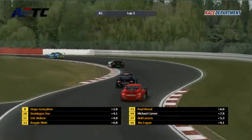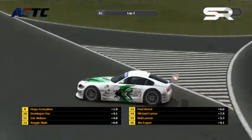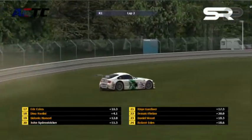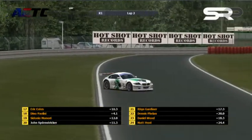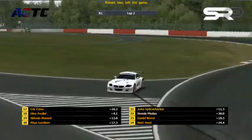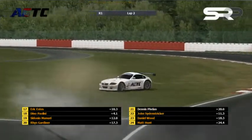Must have been a bit of carnage back in the pack because 14th is Carver, 15th is Larson, 16th is Egan. Off the track. Who's that? Sinus Strickers off the track, 20th position. He's going to drop right back to the back of the grid now, I think. He's trying to find his way back on. Isles has already left the game, so some carnage already on. Feeling off the track as well.